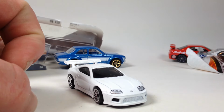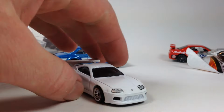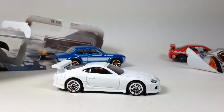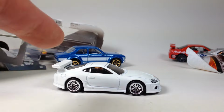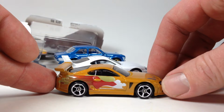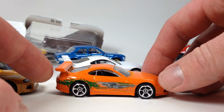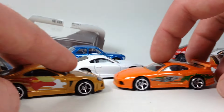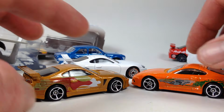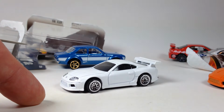This casting was released in 2013 originally in the mainline. It was also in the 2013 Fast and the Furious series and the 2015 Fast and the Furious series. And I think it was actually in last year's too. Man, it's been released a bunch. So here's another one. This is from the 2015 for sure. And I think this one's from last year's, 2016. So there's those two. I have those two. I don't have any of the others. But here it is now in just a plain white. I really like this. I think it looks very nice like that.